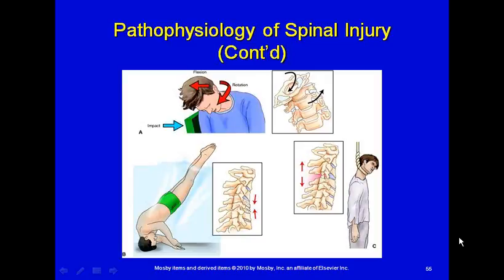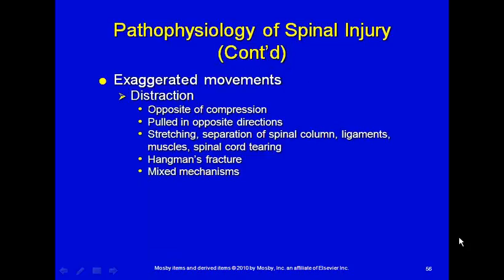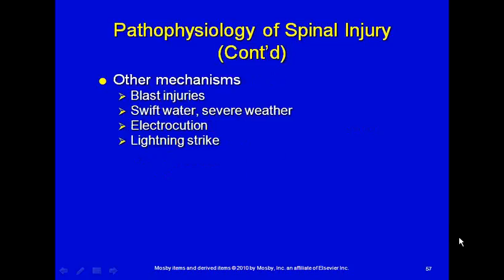And with a hangman's fracture, that's an immediate death because you lose your ability to breathe. Distraction is from hanging, stretching, separation of the spinal column and the ligaments. You can also see that with mixed mechanisms. Children falling from monkey bars and getting their chin caught, their head is held up while their body stretches. Other mechanisms of spinal cord trauma can be blast injuries, swift water, severe weather, and electrocution. With electrocution and lightning strike, not only is there muscle tetany or contraction of the muscles, but these patients can be thrown to the ground, thrown off a ladder, that sort of thing.